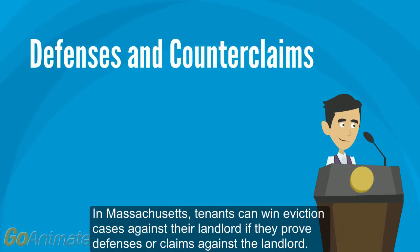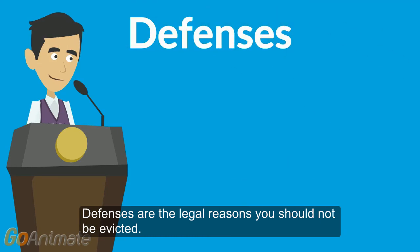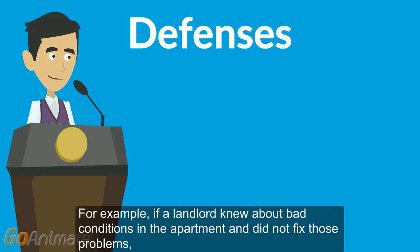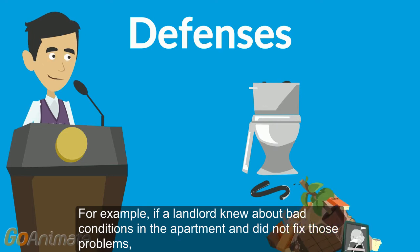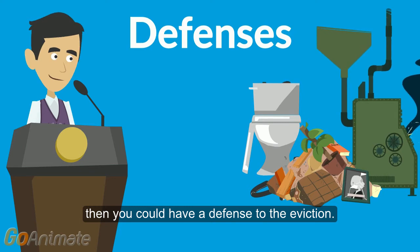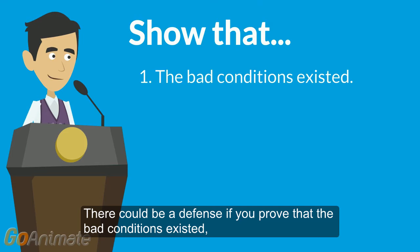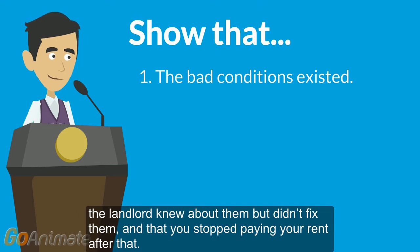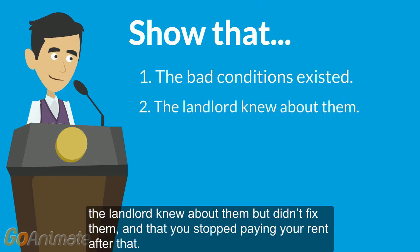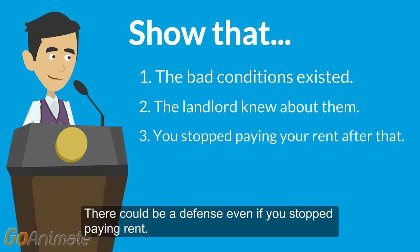In Massachusetts, tenants can win eviction cases against their landlord if they prove defenses or claims against the landlord. Defenses are the legal reasons you should not be evicted. For example, if a landlord knew about bad conditions in the apartment and did not fix those problems, then you could have a defense to the eviction. There could be a defense if you prove that the bad conditions existed, the landlord knew about them but didn't fix them, and that you stopped paying your rent after that. There could be a defense even if you stopped paying rent.